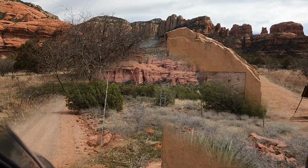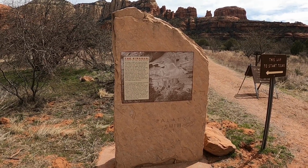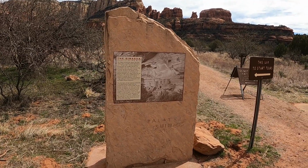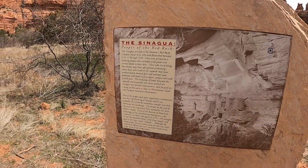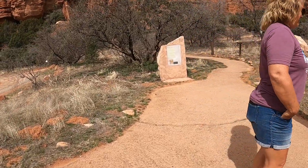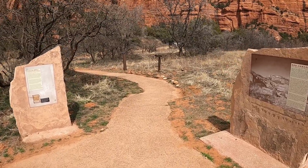How do you pronounce this? I have no idea. Palatki? We probably need to ask before we start. Palatki ruins. Well, look at this. I guess that's what you got to climb up to. See, that's the adobe rock like we had back in there, I guess. 1/10 of a mile isn't very far, so we'll probably be able to see it, maybe. They don't even want you to.